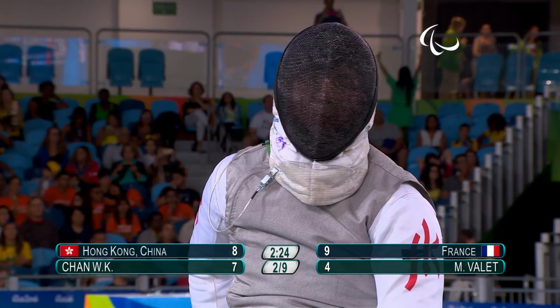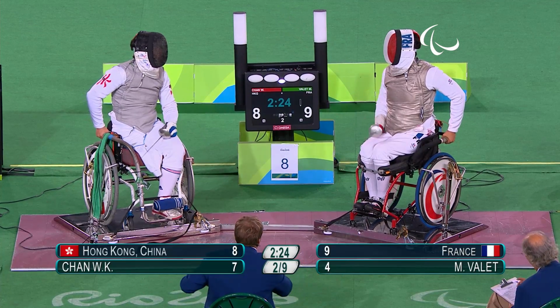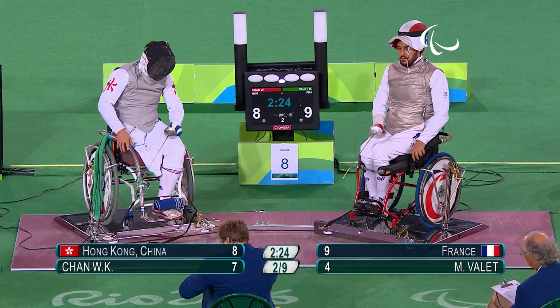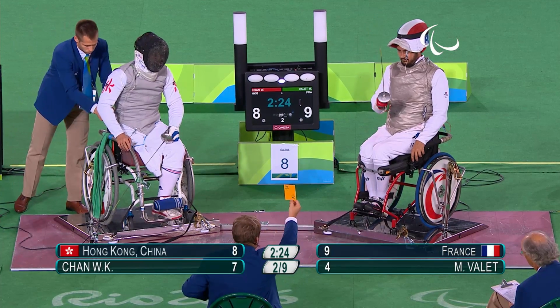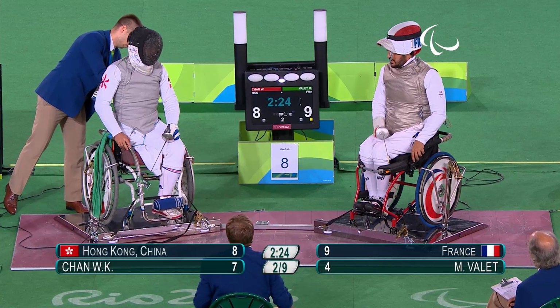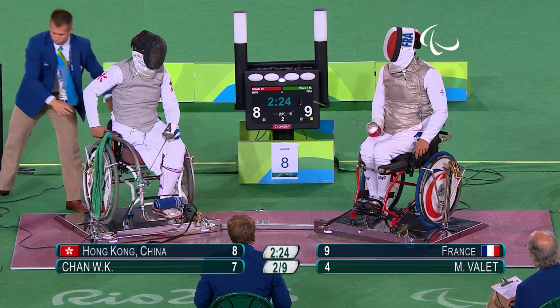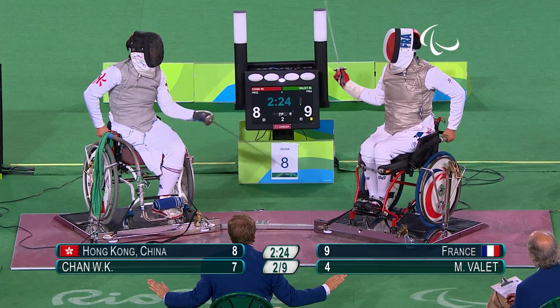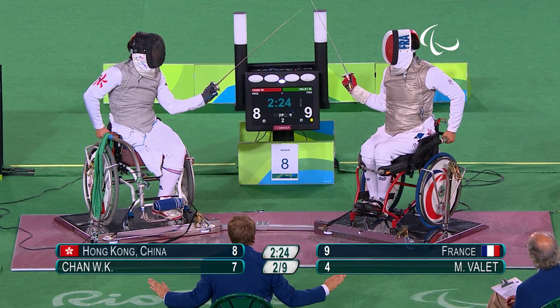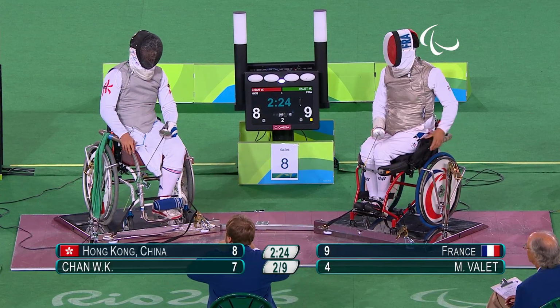But each of these 3 fencers in each team will have to fence 3 in the other, and we'll expect to see many changes in momentum, and quite possibly in the lead order. And at the moment, Hong Kong are looking threatening towards that lead that France had. They had a lead of 4 points at the start of this bout. And now it's down to just 1.